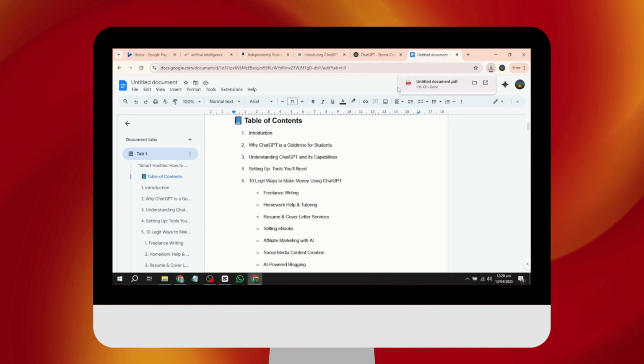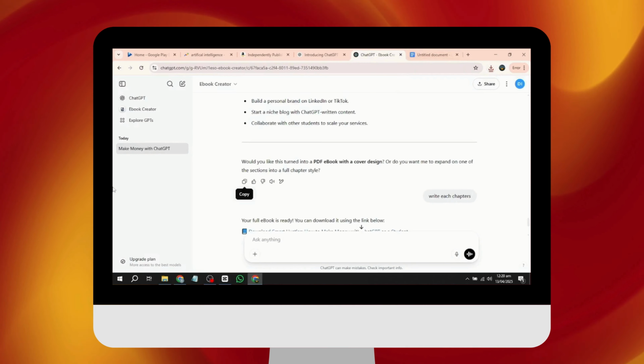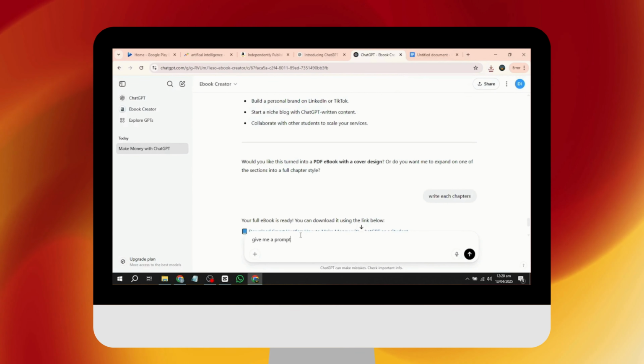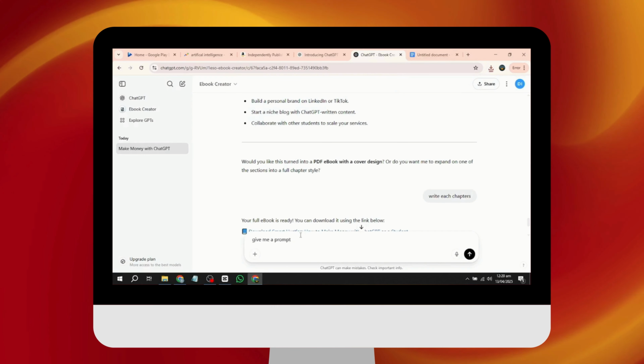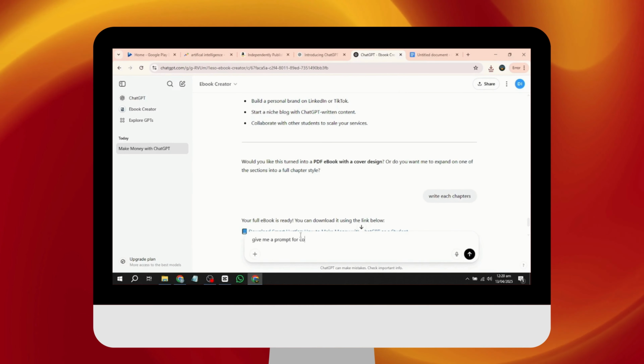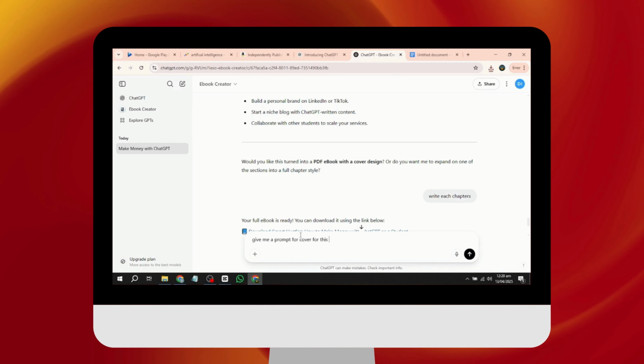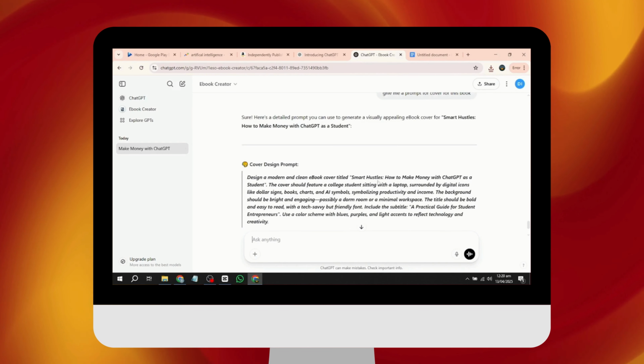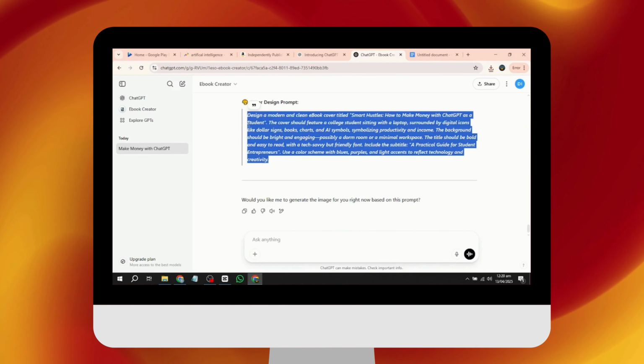Next, it's time to create a book cover for your project. To begin, ask ChatGPT to help you come up with a detailed prompt that describes the kind of cover you want. Be specific about the book's theme, tone, colors, and any key visual elements you'd like to include. This helps generate a more accurate and visually appealing result.